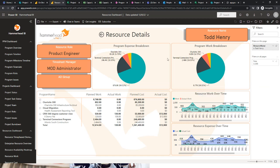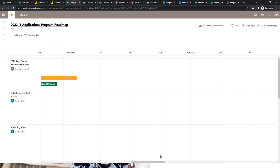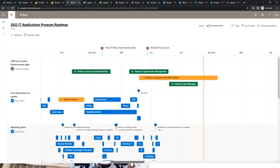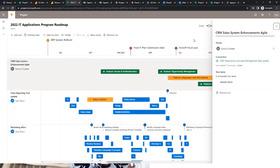But what if you're in a world where you have a lot of agile projects? Well, that's where DevOps really comes into play. If you're doing a lot of agile projects, you can have your DevOps teams work in DevOps as they do today, and you can start to integrate that data in with your project management information. What we can do is build out roadmaps. Again, this is another function that's available in the project suite, and we can start to insert projects into these roadmaps. This top project, the CRM project, is actually a DevOps project, if you can see on the right.